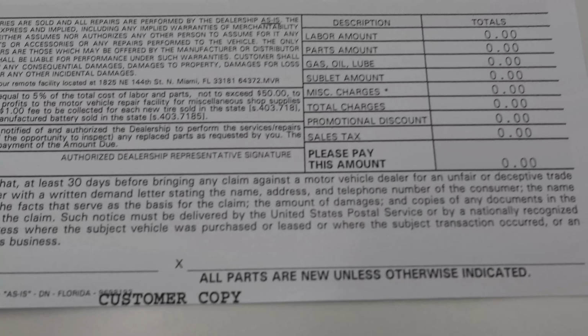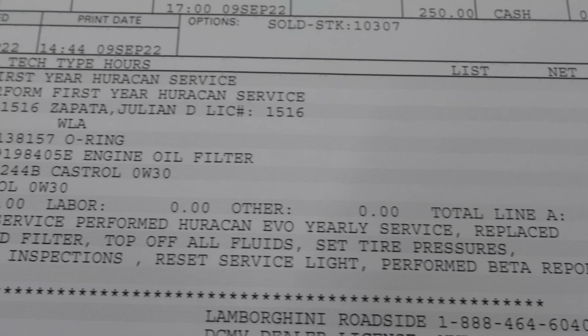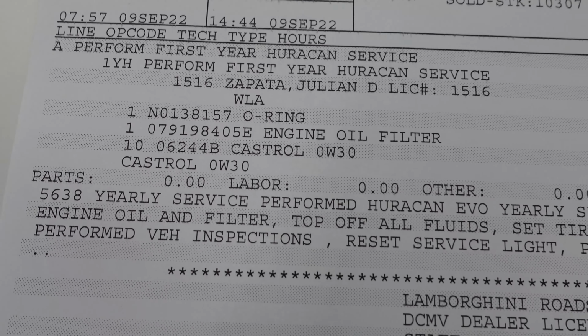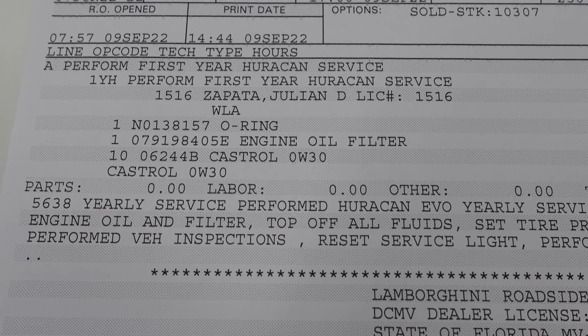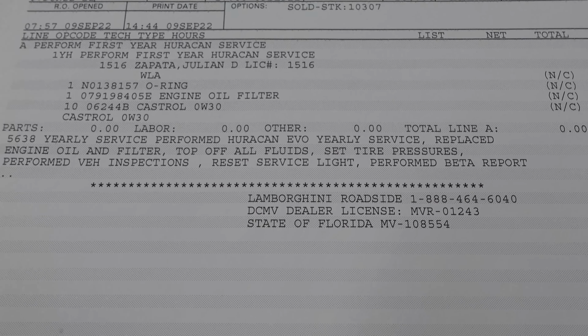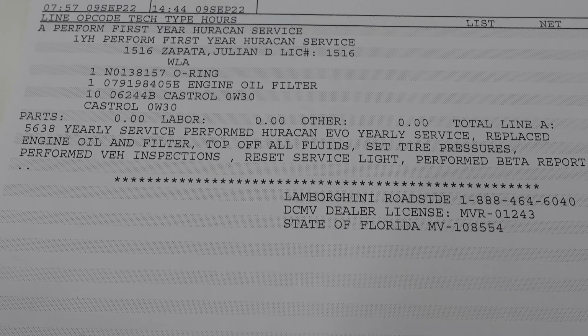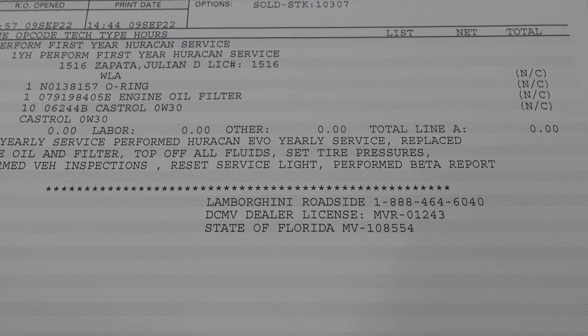What do you think? Now we got a printed version of this. So look at this, 000000. No charge. First year, Castrol 0W30, new O-ring, new engine oil filter. Yearly service performed Huracan Evo. Yearly service replaced engine oil and filter. Top off all fluids, set tire pressures. Perform vehicle inspections, reset service light, perform beta report. And I don't know if you guys know, you think that's really small. The beta report is like the hardest thing that they do. It's very similar to like an engine overhaul, I think. So that part, super expensive.